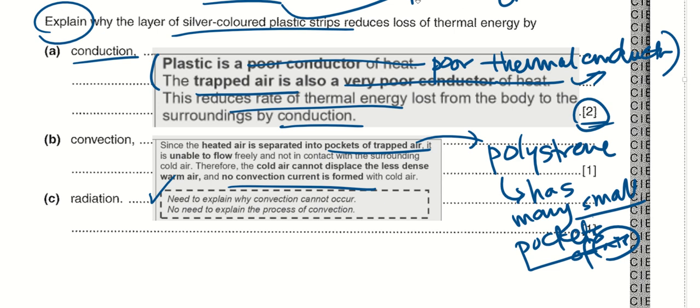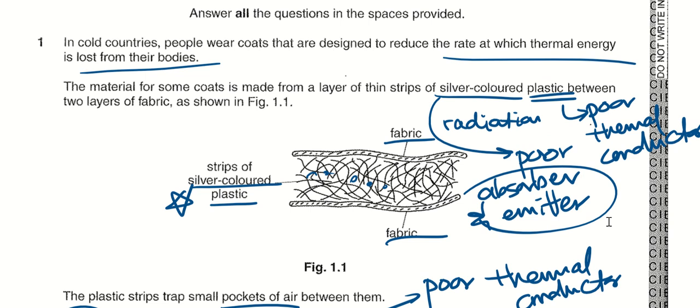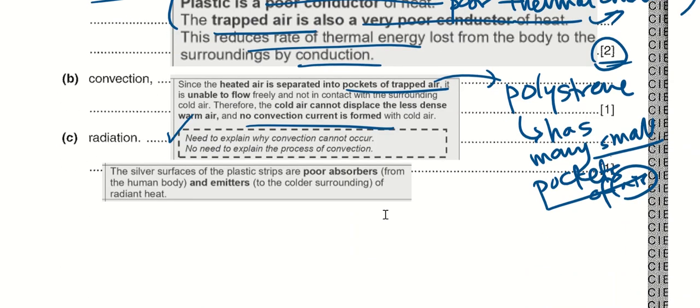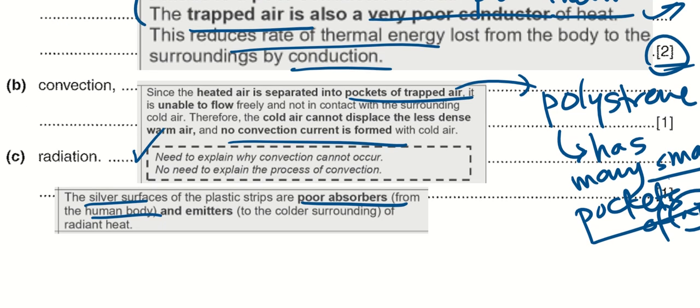The last one is actually on radiation. Let's take a look at the answer. I think in my lesson I did tell you all before that usually for radiation, we don't talk about absorbing and emitting in the same statement. But for this case, there's actually 2 parts to it. Now silver surfaces are poor thermal absorbers and poor emitters. So the silver surface of the plastic strips are poor absorbers, and actually this is absorbing from the human body because in the winter, cold country, the body is hotter than the surrounding, right? So these silver surfaces will absorb the thermal energy at a slower rate. Okay, and also they will emit at a lower rate to the colder surrounding.